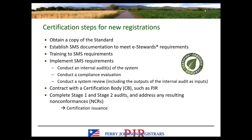the standard, conduct any training to the standard requirements. And when we see SMS here in the slides, it is the stewardship management system representative of the e-Stewards standard, the environmental health and safety, data security, and environmental stewardship concepts that it encompasses. So the SMS is the stewardship management system. You want to conduct any training required by the standard and your documentation, implement all of those requirements found within the documentation and the standard.